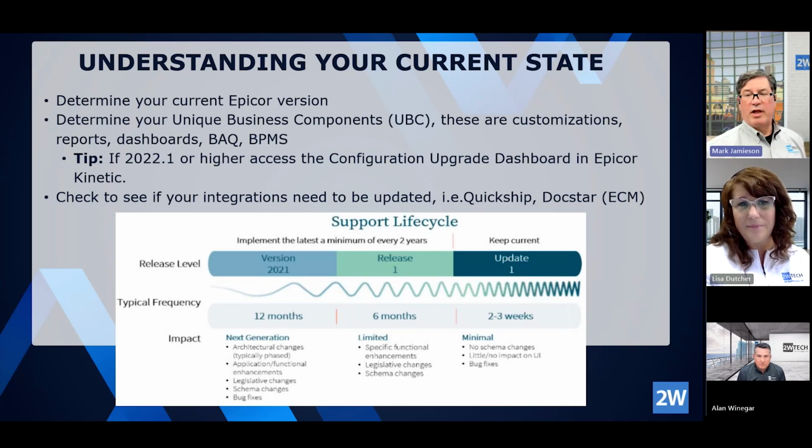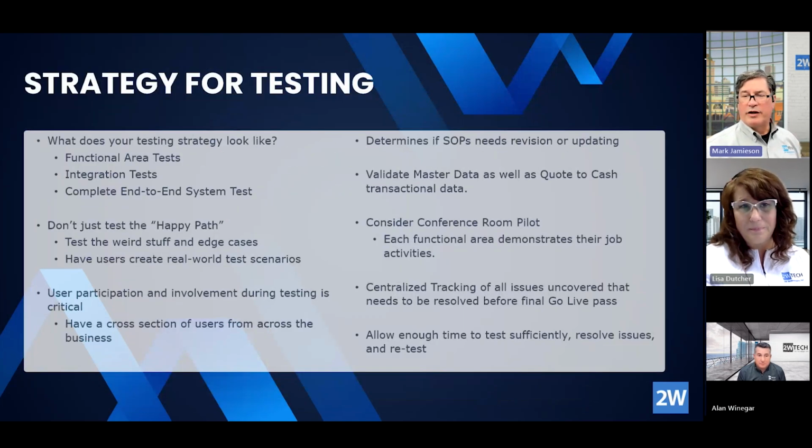All right. So everything needs a plan, right? You don't want to just jump into it. So how do we put together our strategy for this? Right. So do we have a testing strategy already? Some clients already do have good test plans. They made standard operating procedures when they were doing their implementation, and they'll use those for their quote to cash testing. But you want to consider 3 different types of testing.